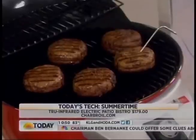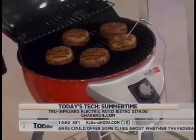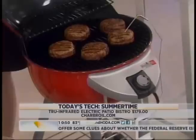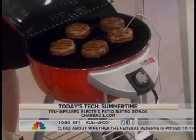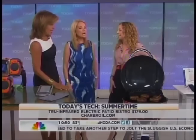Now, this is a whole new grilling technology. This is an infrared grill from Charbroil. They smell and look delicious. This grill is amazing because it cooks faster, more evenly, and juicier than traditional grills, but it's also apartment safe. It's balcony safe. It's good for high fire zones. You actually plug it into a standard outlet so balcony dwellers can enjoy the barbecue. What a great idea.